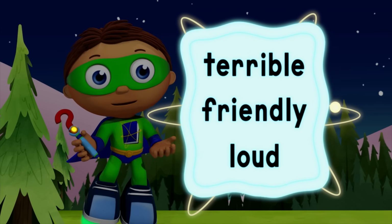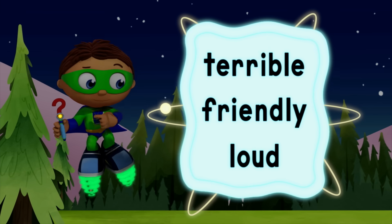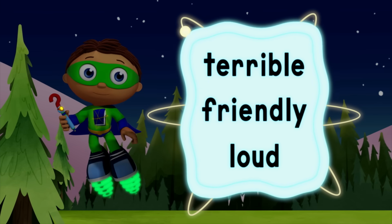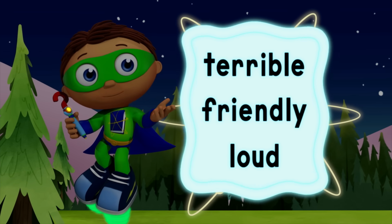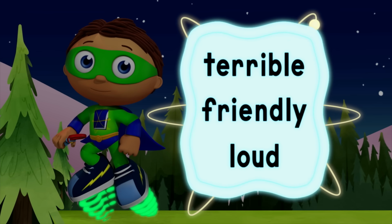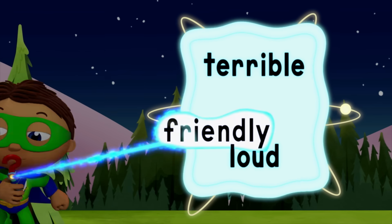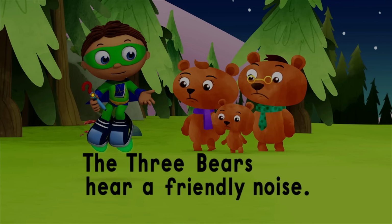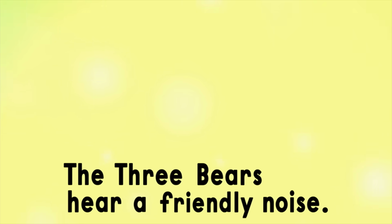Super readers, what kind of noise would help the 3 bears not be scared? Terrible, friendly, or loud? Let's try friendly. Where's the word friendly? It starts with an F. There! There. Zap. Zap. Let's read. The 3 bears hear a friendly noise. Hello!